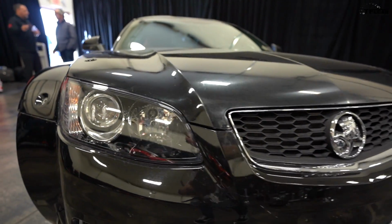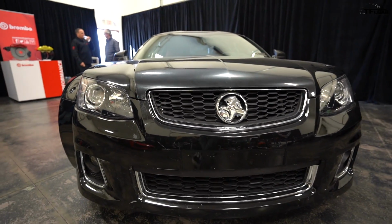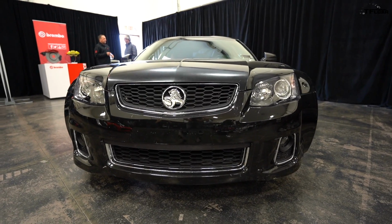This is something really special. This probably looks to you like a Holden Ute, but it's actually a development mule for the new Corvette, and we had a chance to sit down with the development engineer, the chief development engineer, around this new car.